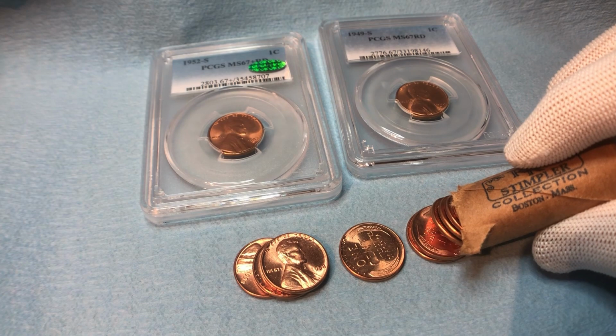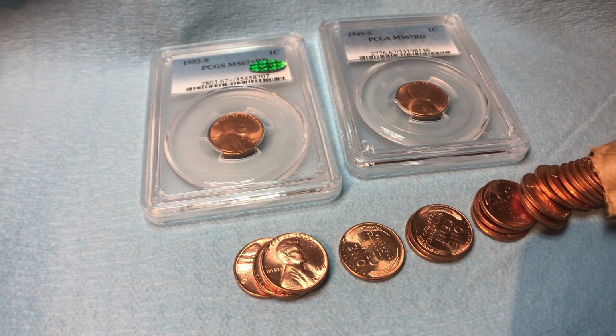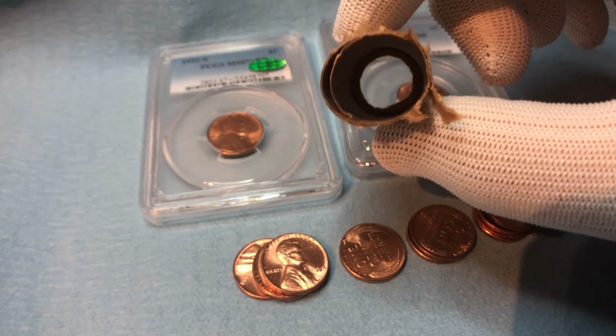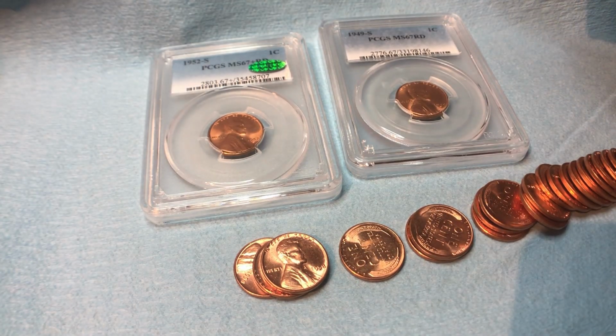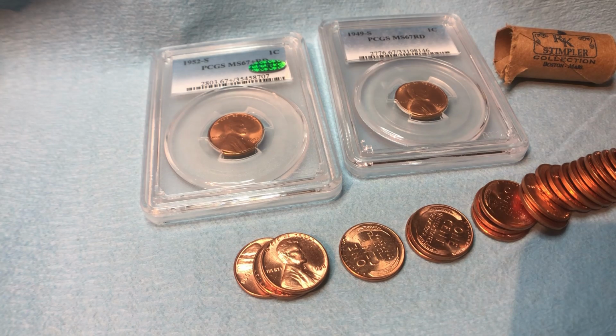What I found so far is these typically, when they're graded, based on what the conversation was, all right, we got them all out, these were grading, they were bringing anywhere from like 65 to 66. I think one person stated they got a 67 in what I was able to find out.